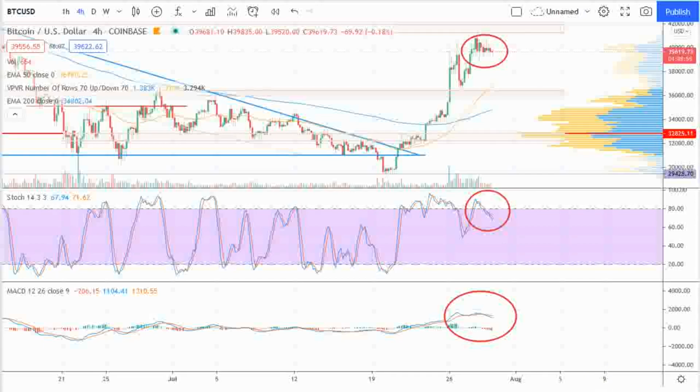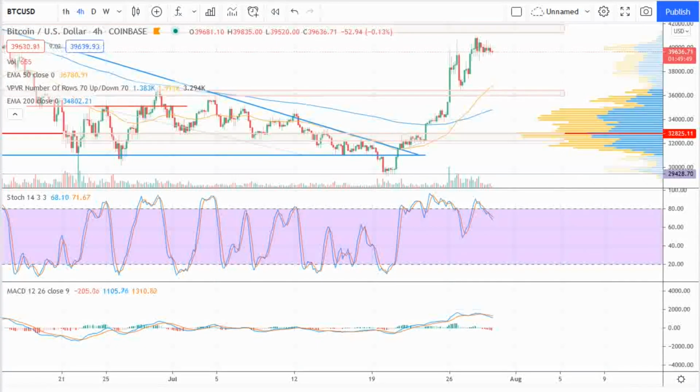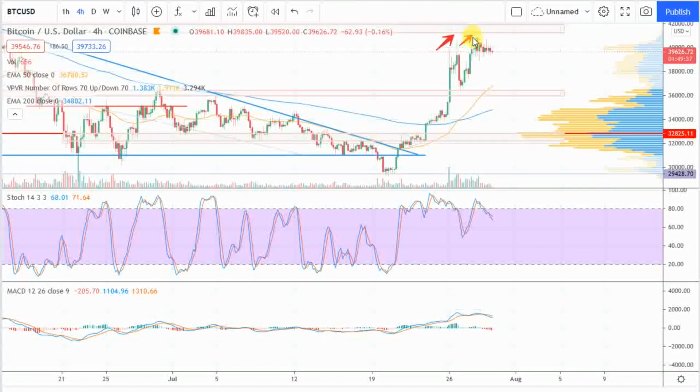Now, how far is it going to go? That is the question. And I think we need to pay special attention to some critical zones. What happens in these zones is they flip from resistance to support. Now, we jumped up here and we tried to wick up to this resistance zone, and it didn't make it there. Then we tried to come up again. We were very close to it. It might be just that I don't have this drawn exactly right, but this is a rejection.